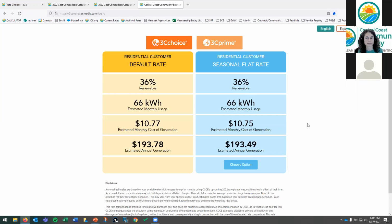And so the calculator does not show what you would pay in a summer month or winter month, but those different rates are available on our rate sheet. Patty can drop that into the chat. It starts on page 24 for residential customers.